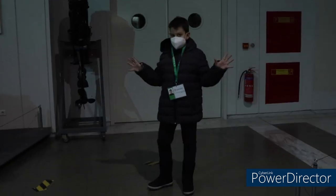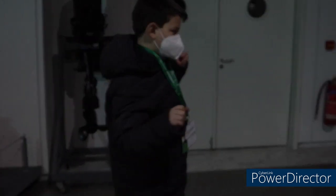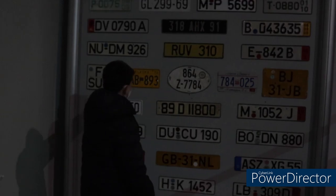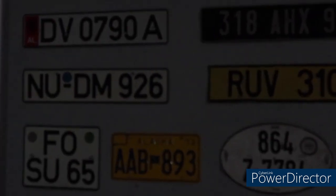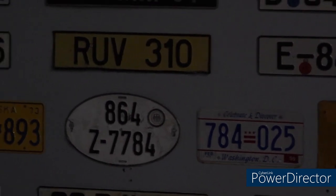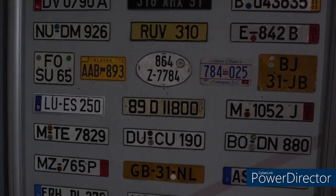Now, as a last part, we will show you the different traffic plates collected over here. From Germany to the United States to Skopje, North Macedonia. Alaska's here, too. What a beautiful collection! We have Albania, Germany, United States also. But pretty much German plates we have.